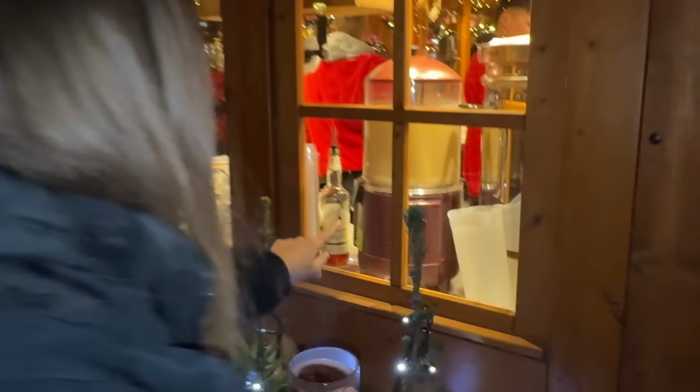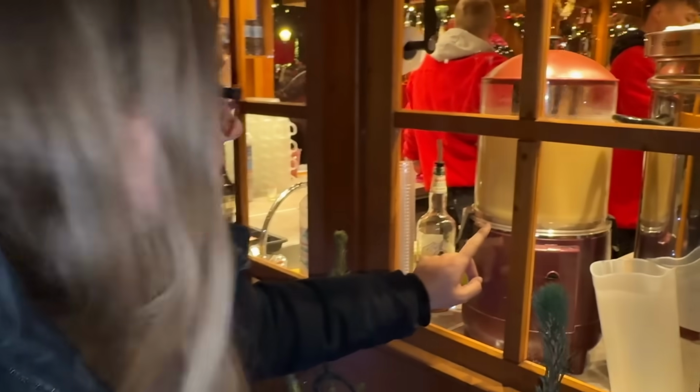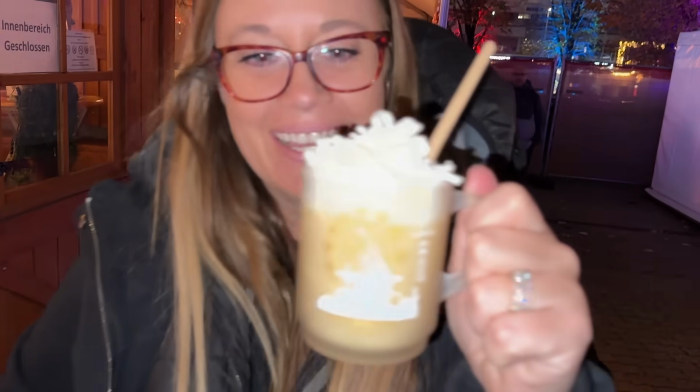This window right here, that's what I thought Brandon was getting. You see the creaminess of it? I got it. That guy was so nice. I said, does that have alcohol? And he said, yeah. And then he said, you either love it or you hate it. And he gave me a little taste before I had to buy it. I wasn't going to get another Glühwein, so I said I loved it. Wait, what's it called? It's eggnog punch. Hot eggnog. And then he asked if I want whipped cream on it.